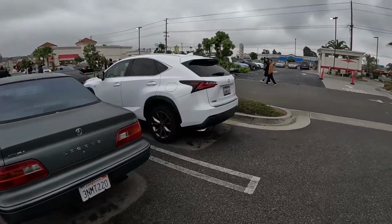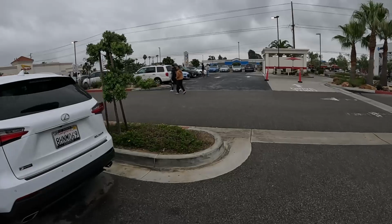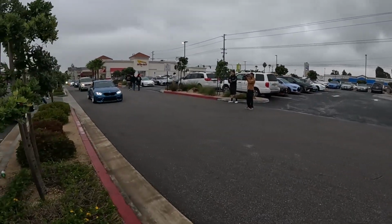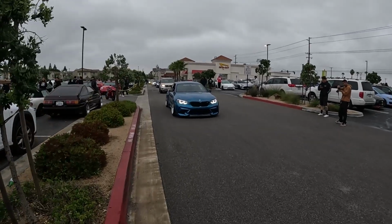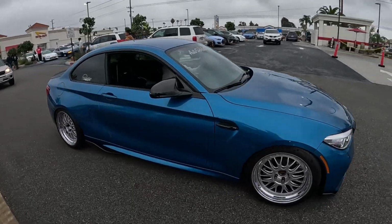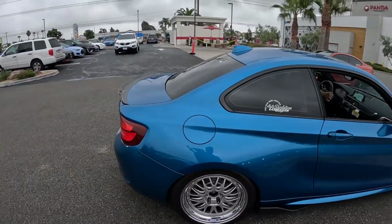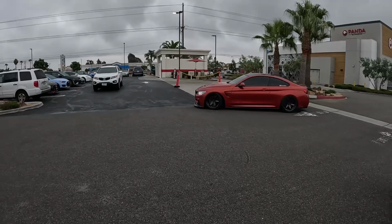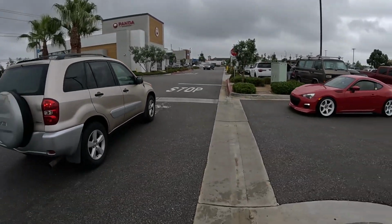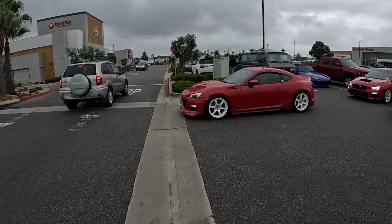So the lot is definitely getting full. Let's check out some other cars on this side to see what we run into. As you guys know, we like all types of cars here, so we don't discriminate. I guess the only thing we discriminate against is stock cars. Do something to your cars, modify them, make them worse than they were from factory. We approve of all of that. Beautiful.